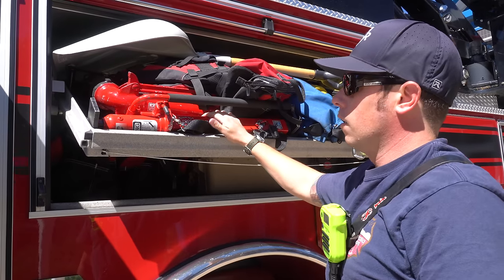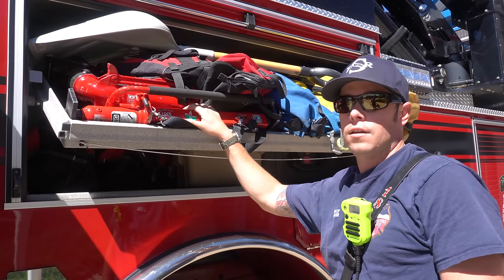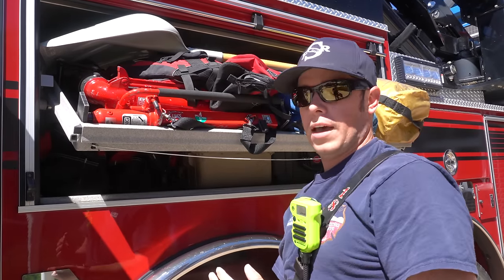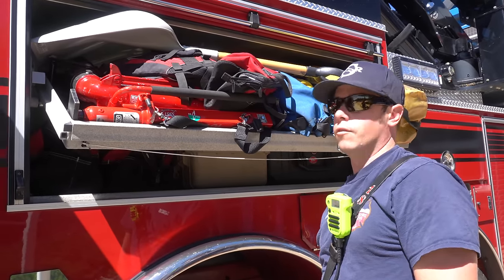This bar right here, we use a lot when we're going on medical calls if someone's unconscious or unable to get to a door and the door is locked. This has got a bottle jack on the end of this bar, and it will push the door open so that we can open the door and get past the lock without doing any damage to the house. When we're done with the call, we can then secure the door. No harm, no foul.